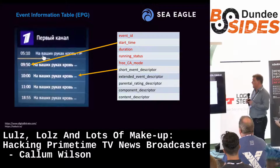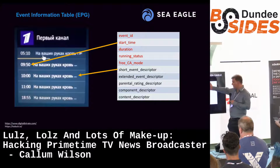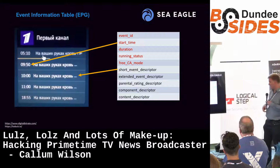This is the event information table from the EPG, and you can see that these are basically mandatory variables with a whole bunch of extra variables depending on which platform you use. It's got stuff like, you know, can kids watch it, and so on and so forth.